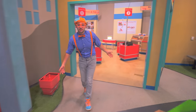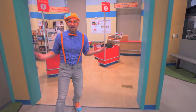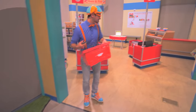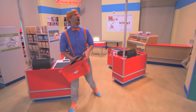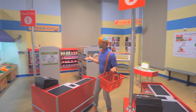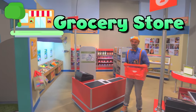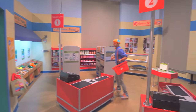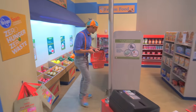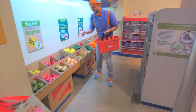All this playing and learning is making me hungry! Let's go shopping! Let's grab one of these baskets. Whoa! Look at this place! This is a grocery store. And the goal today is to find some nice, healthy food. So let's see here. Oh, hey, look!